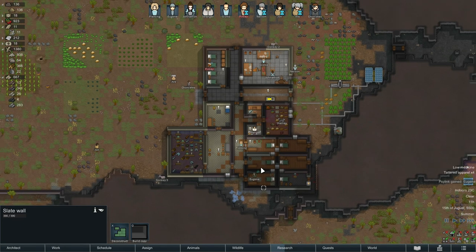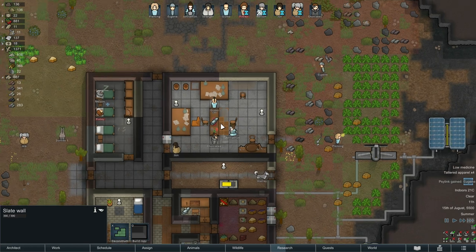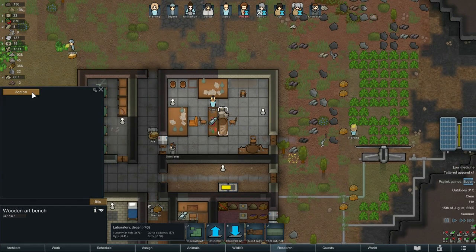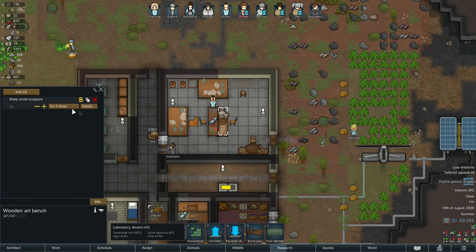All right, so there we go. So we're going to build the art bench now, and we're going to roll out a couple of art items. In the same way as any other production table, we're going to make a small sculpture. We're going to make one of them, we'll put it in the rec room, and we'll just do one. And we're going to make it out of, what should we make it out of? Let's have a look. So we can make it out of a stone block. Let's say we're going to make it out of marble, because we do have a lot of marble, don't we? So we're going to make one sculpture, it's going to need 50. So actually, maybe we can make two of them.